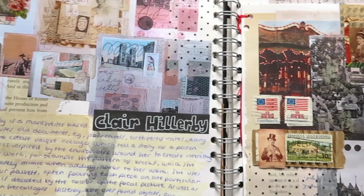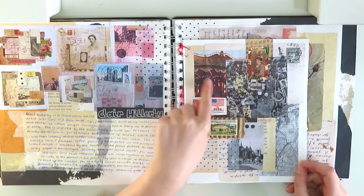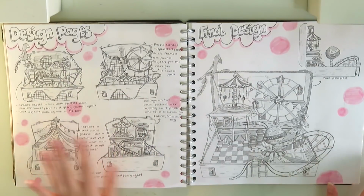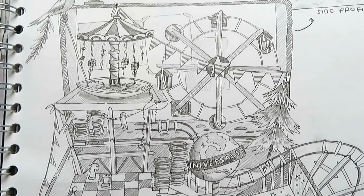Collaging, inspired by an artist called Claire Hillaby. Did these nice collages. Oh, and included some theme parks in there as well. A couple of ideas for what I wanted to do for the box, but this was the final one. Big roller coaster, I've got a Universal sign in the middle.